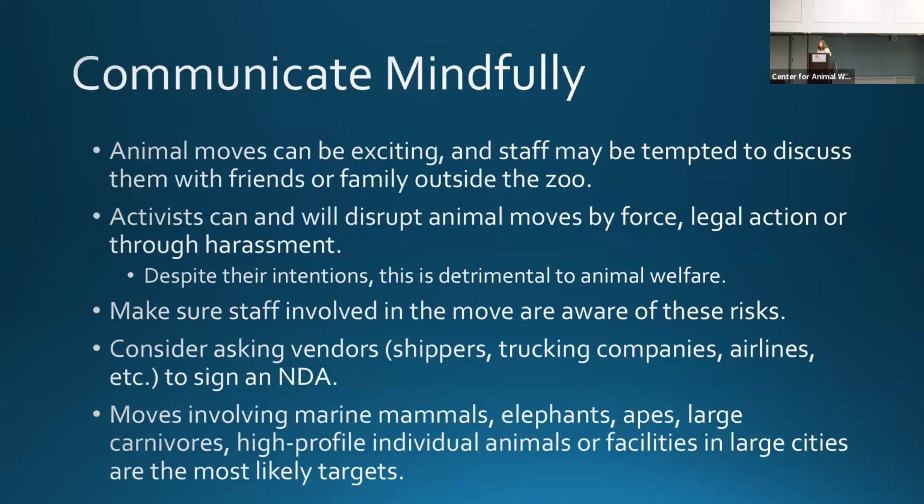And if something happened and you went to ship some dolphins and there was a roadblock, we know we didn't tell anybody. Somebody told somebody. And that's why this communicating mindfully and making sure that everybody at the zoo along the way understands there are risks about talking about these things that are unintended. It's fun, it's sexy, but it's just no.